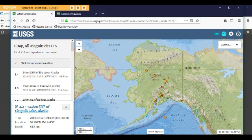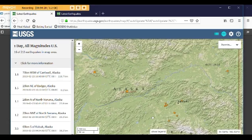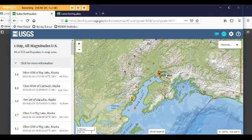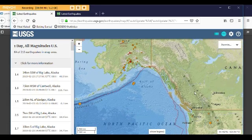Now let's look at all magnitudes. And we've got 57 here in Alaska today. Not as many as we've seen sometimes. The average is between 50 and 100 a day up here because it's a seismically active region. Here it is in the Anchorage area, and around we're seeing 41 on the map. So lots of small ones still, but they count. They're important. Just because they're small doesn't mean that they don't count as showing movement.